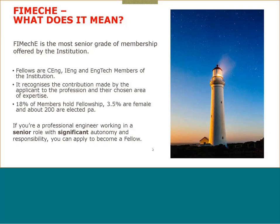If you're a professional engineer working in a senior role with significant autonomy and responsibility, you can apply to become a fellow. I often get asked by applicants who are consultants, because I'm self-employed as a consultant, does that exclude me? Absolutely not. It really depends on you demonstrating to us that you meet the qualities. And if you do that in your application form, you will be successful.